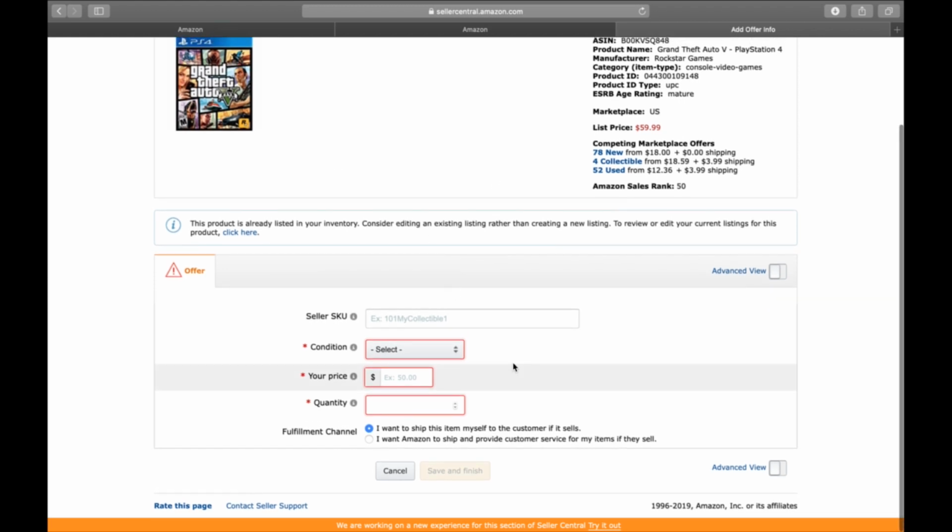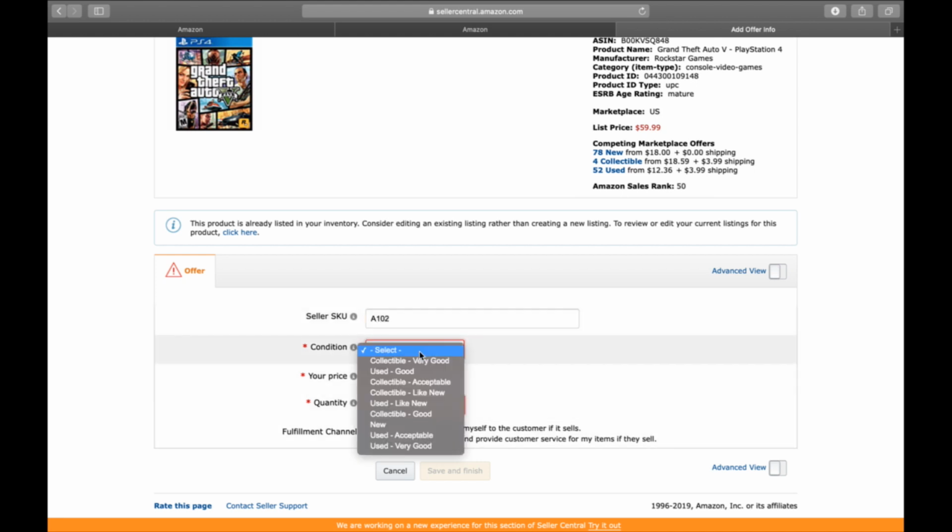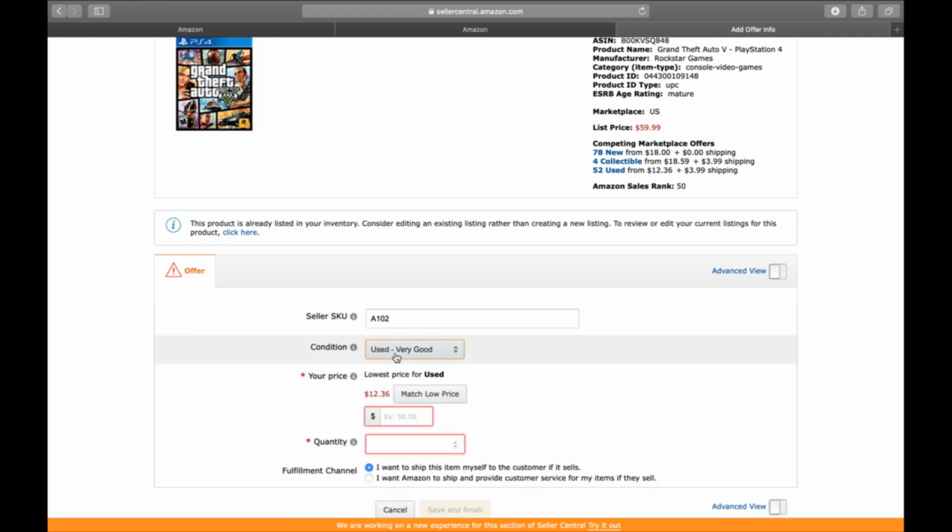Now, down here in the basic view, we have a seller SKU. This would be just like if you were storing your neckties in bin A1A or A102. So you would list your SKU if you have one. If you don't, no worries. Your condition. Now, this is where you have to be careful. There's an entire page that I go over in my training as well as how Amazon defines condition. Used good, used like new, used acceptable, used very good. Let's say mine's used very good.